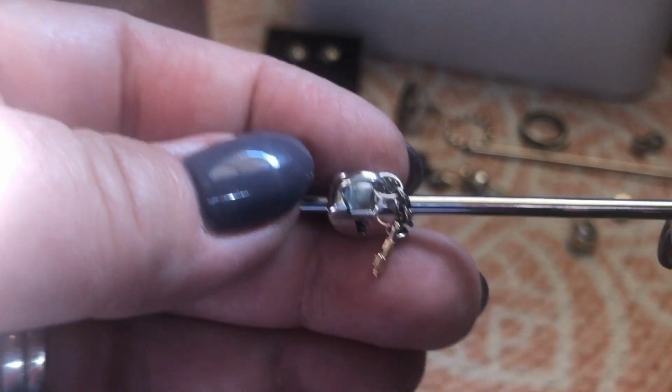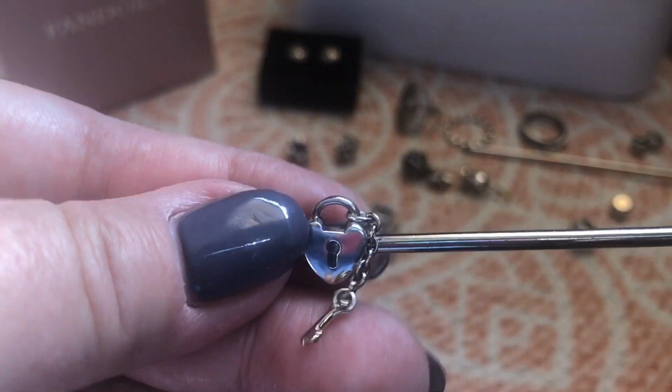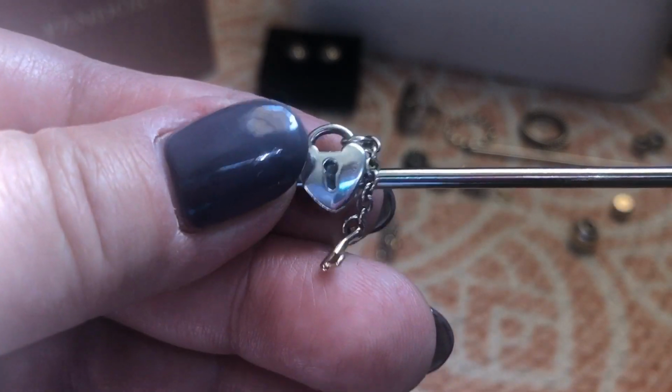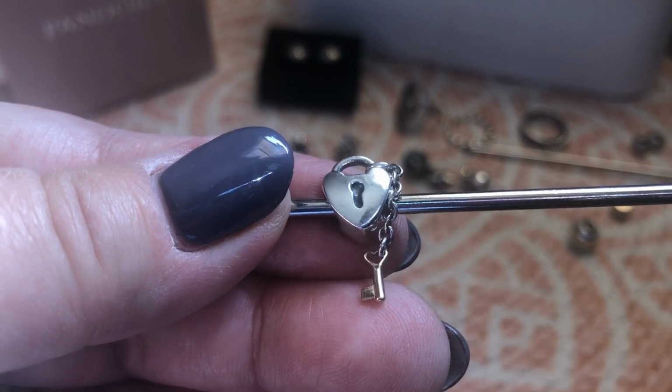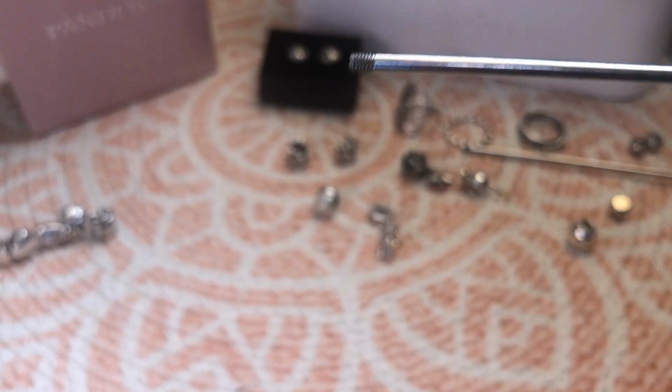And this comes in different stylings. It comes in rose gold. I think this year it was almost like vintage style, like the regal style Key to My Heart. They have one that's covered with CZs. So this has been remade a couple of times over.